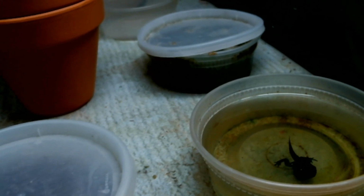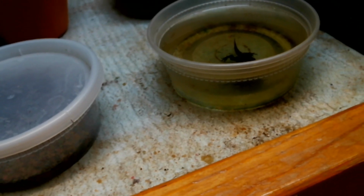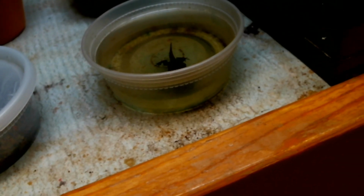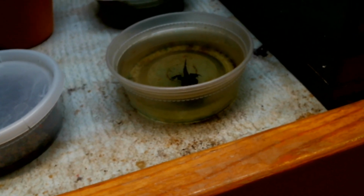But this is the morph tank, so we set our tadpoles up in little cups. When the tadpoles hatch, we set them up into individual cups. They're cannibalistic, so they'll eat each other. So each tadpole has to go in their own cup. And then we feed them and clean them periodically.